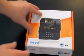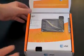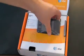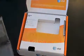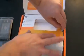So let's go ahead and take a look at the device. We'll go through all those features when we do the review, or when I do the review, using the royal we. So here it is. Welcome to AT&T on top of the box. Pretty simple AT&T fare that we're used to seeing. Here is the device, and as usual, we'll just put that off to the side for a minute. Looks like the battery is tucked into the side. Go ahead and pull it out. Let's see how big this battery is.